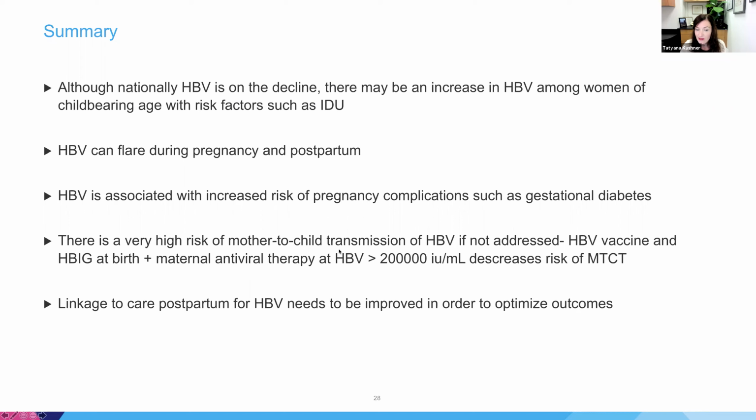There is a very high risk of mother-to-child transmission of hepatitis B if no measures are taken. So that's why it's very important that we screen all women for hepatitis B in pregnancy, and then the infant gets hepatitis B vaccine and HBIG within 12 hours of birth. And then on top of that, maternal antiviral therapy if they have a high viral load.